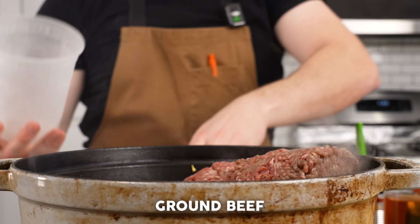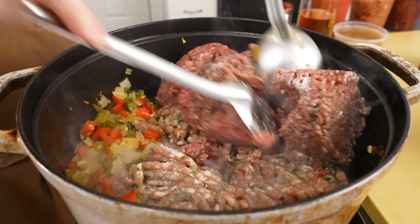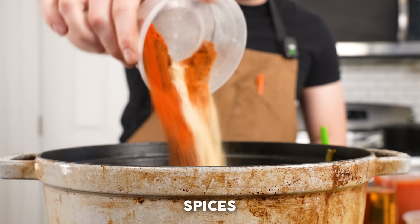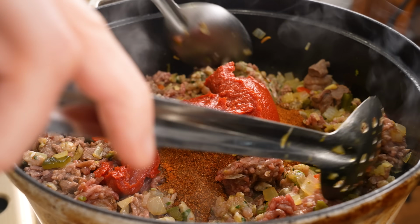Now we're gonna go in with our Italian sausage, of course ground, and our ground beef. A lot of meat in there. Once again, little kosh. Now Guy says not to break this up too fine, so we'll keep it kind of coarse. It's looking good to me. Now we're gonna go spices and tomato paste. A lot of tomato paste.